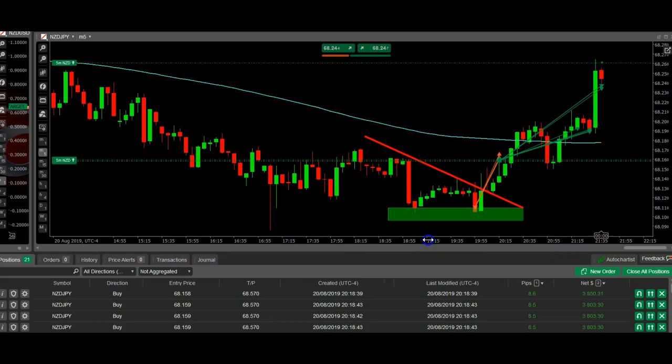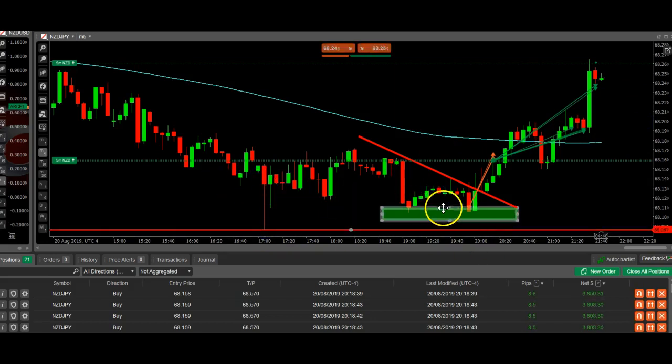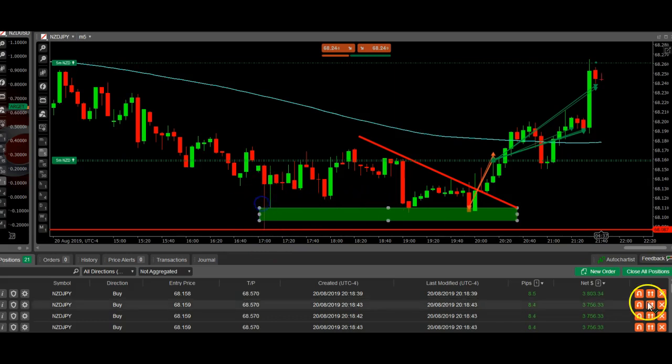Price was trying, I was thinking it was going to gun for this old low back here, the spike low. But we didn't. Like a fat finger trade, probably. Price didn't really touch there. The actual close is up here. The actual low here matches this low here, right? Okay, so I'm going to start taking off some pieces.